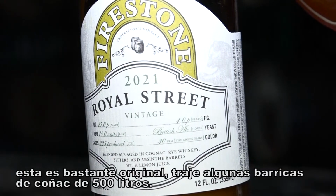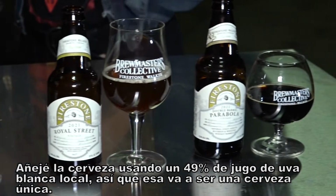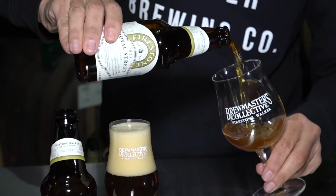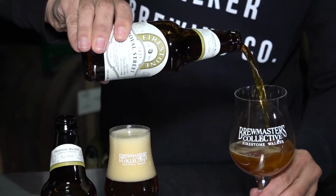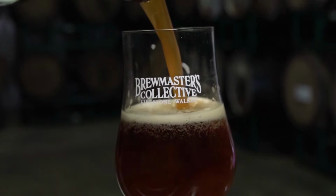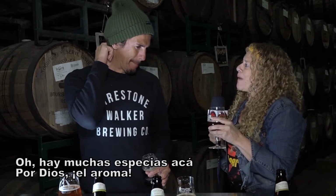Next, we move on to Royal Street. This one's pretty unique. I brought in some beautiful 500-liter cognac barrels, aged beer, using about 49% of local white grape juice. So that's going to be a very unique beer. There are a lot of spices here.